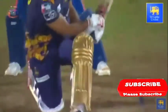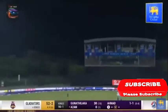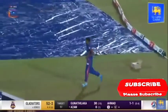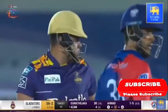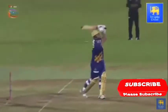Nicely bowled, slow through the air. That's what's allowing him to get some turn. Is it another for Ahmed? No, it isn't. It's actually another, but it's another six. That's unlucky. He's bowled a very, very good over. Again, change of pace has been amazing.